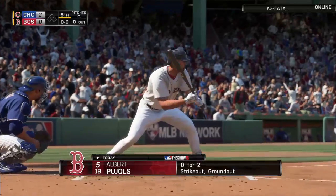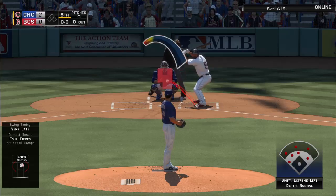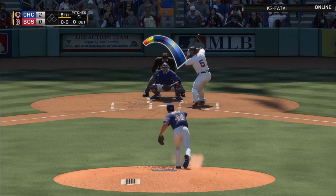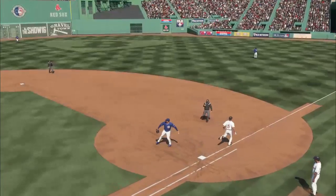Albert Pujols gets things started here in the 6th for the hometown team. Well, they still aren't even on the board yet, so this leadoff guy needs to get on so they can manufacture a run. That's smoked, but right into the shift. And he's set down, 1 away.